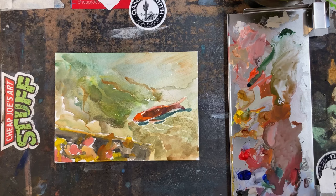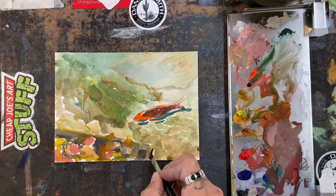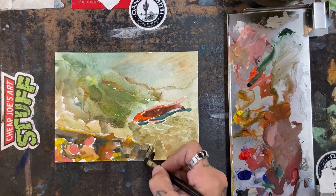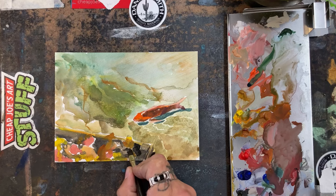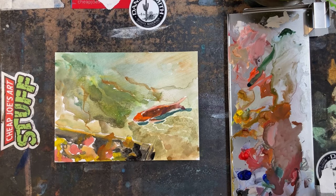Let's go ahead and darken up the flower box. Let's add some more values. We have a lot of mid-tones and a lot of light colors. Let's pump up the darks to really drive our eyes looking at those beautiful reds of our koi fish.